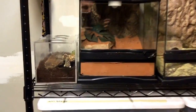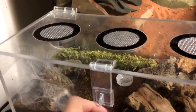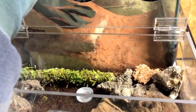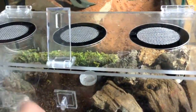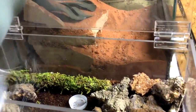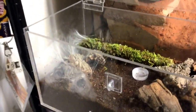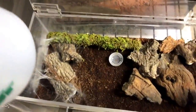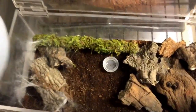But, so in here, we'll open this up for you guys. This is my rear horned baboon tarantula enclosure. Let's do this. This iPad kind of zooms in, so I have to get really far back, but there's the enclosure. Get a top view. Boom.